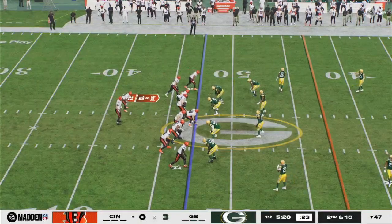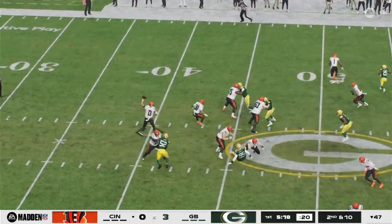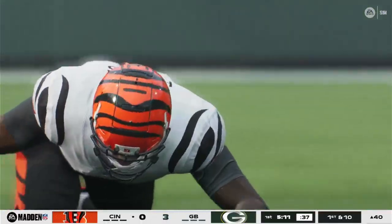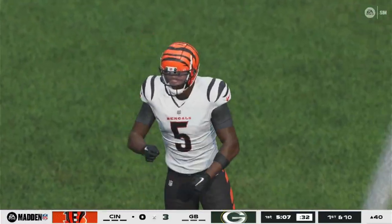After the incompletion, they come up on 2nd and 10. Now looking to throw. Has him on the quick hitter. And this is marked down right along that 40-yard line. Give him 13 on that play. And it'll be first down, Bengals.